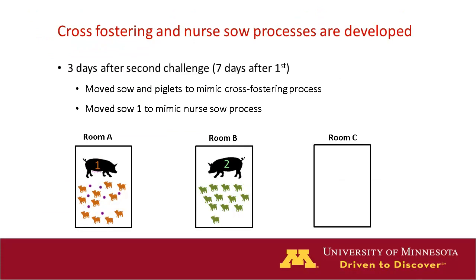In that way, we were ready to prove the cross-fostering and NARSAU process. And 3 days after the second challenge, or 7 days after the first challenge, we had enough time to decrease the shedding from the nose, but the second piglets' skin was contaminated. In that way, we moved sow and piglets to mimic the cross-fostering process, and sow to mimic the NARSAU process.